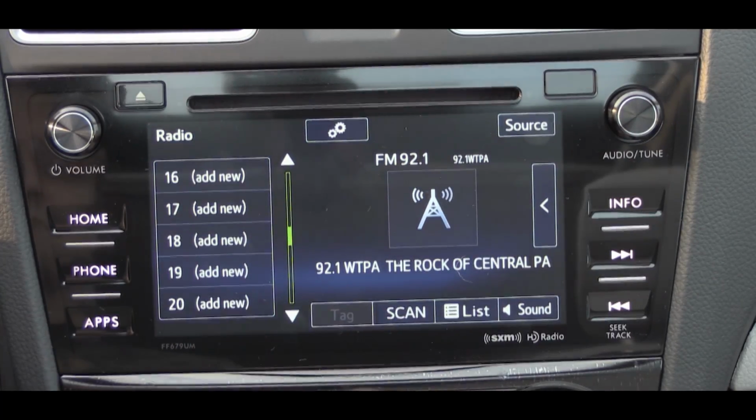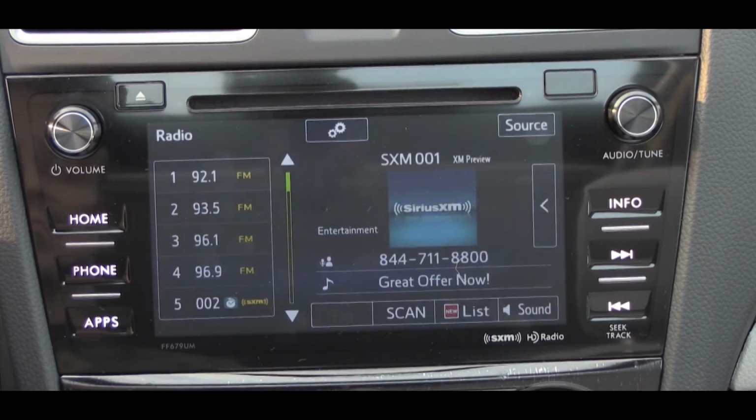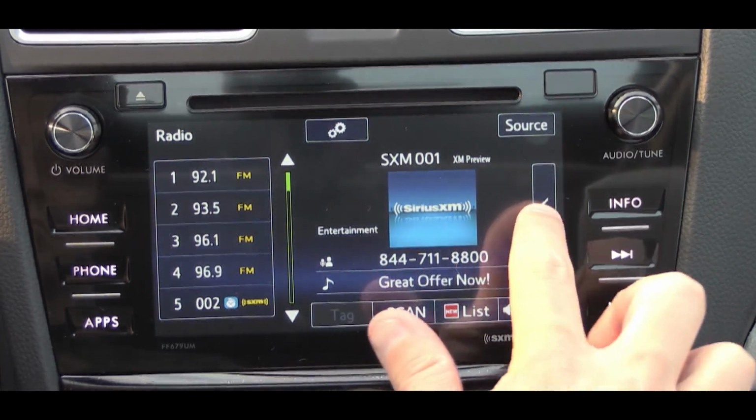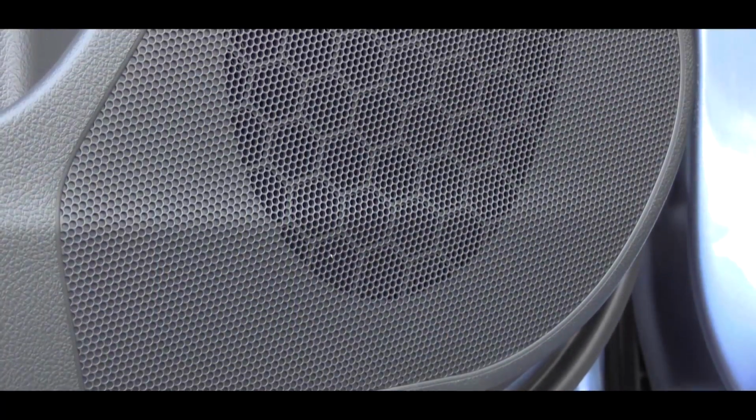And as far as the sound system goes, the 2.5i is going to give you a standard 4 speakers. Premium and limited trims are going to give you 6 speakers, and the touring trim is going to give you an 8-speaker Harman Kardon 440-watt sound system. But I do have the premium trim today, so let's turn on the radio, see what's going on today, and test out the clarity of this one.